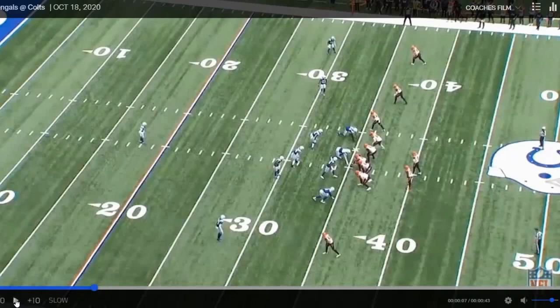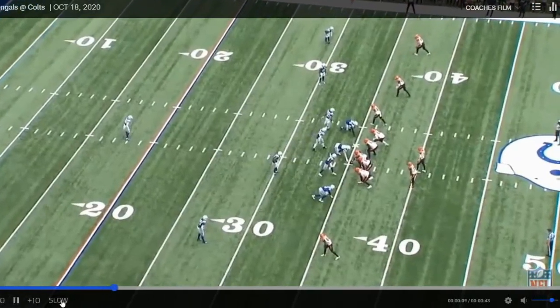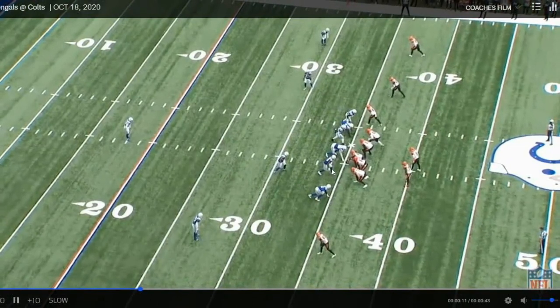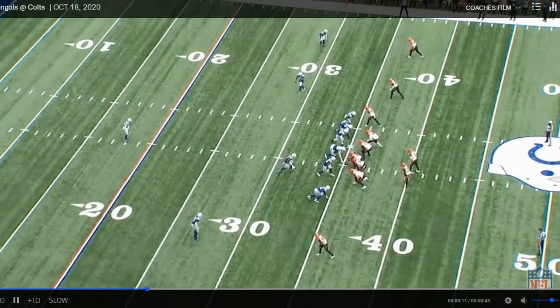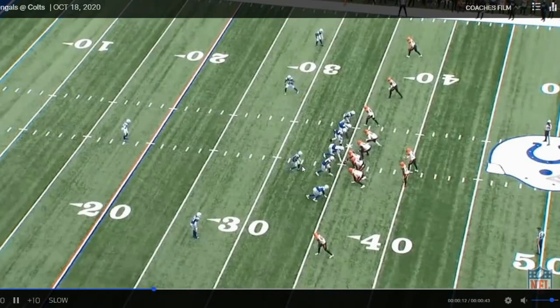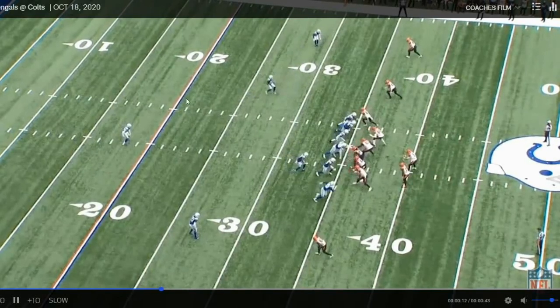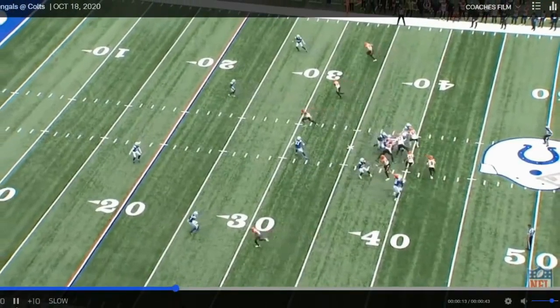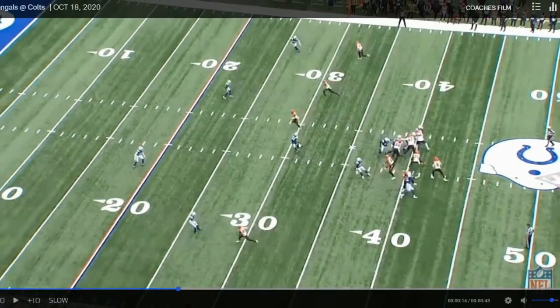Now, as you see, as the ball is snapped, look at this. It looks like a 6-man blitz, right? 6-man blitz, maybe 7, because Khari is creeping up. So it looks like only 4 defenders, man coverage, right? No. As soon as that ball is snapped, look, Willis is right here in the middle of the field. Bobby Okereke is backpedaling as well. You got guys playing deep zone immediately.